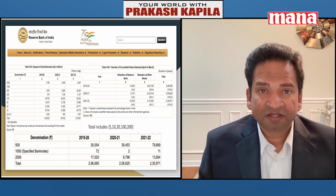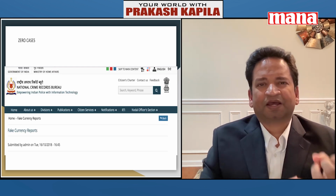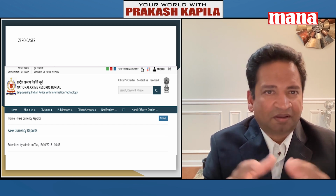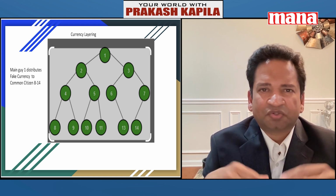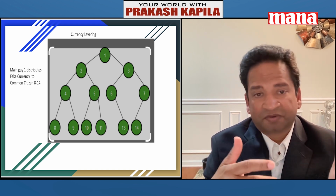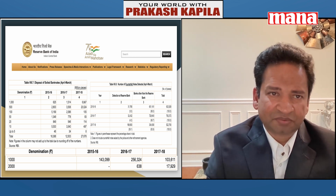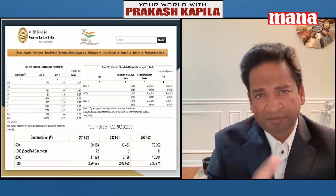What kind of damage? For example, say there are 10 people: a dhobi, a restaurateur, a waiter, a tea staller, an auto driver. So I go to the auto driver and give a 2000 rupee note, and he takes it and provides service to me. He gives it to the restaurant. The restaurant gives it to the dhobi, who gives it to the waiter, and so on.